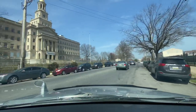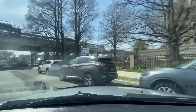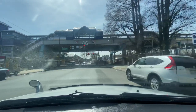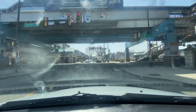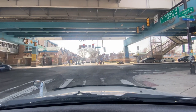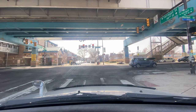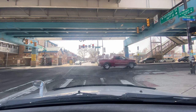We have this huge Provident Mutual Life Insurance Company building on my right-hand side. You see that gigantic building? Yeah, it looks like some type of government building. We're on 46 and Market. 46 is behind us. It turns right into Farragut, which is in front of us. It says no turn on red, so I can't make this turn on red. We got a smoothie cart right here.